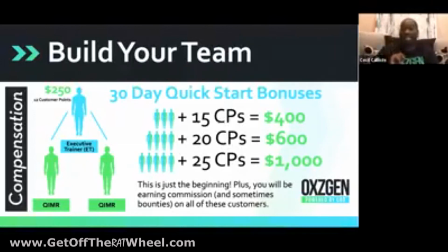So let me put it in perspective. No matter how hard you work, you have 24 hours a day. You can only do so much individually, right? You can never work as hard as 5, 10, 50 people.